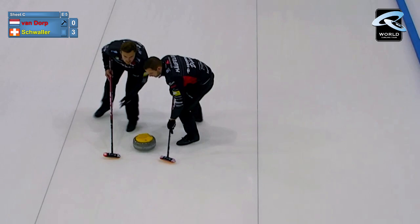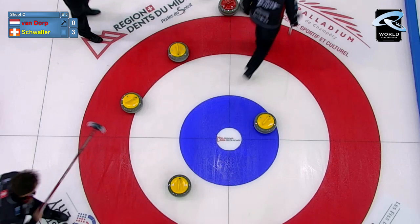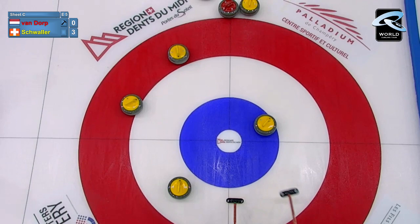Looking for a little bit of a curl, Armin. Just nicely passing that guard. He's going to get a little rub off this top eight. And that's pretty useful. That's blocking the open draw on this side. So it's an unpleasant situation for Wouter.